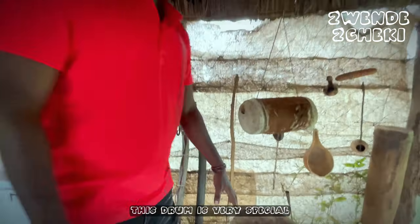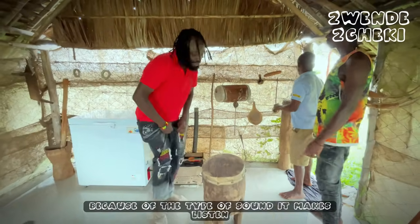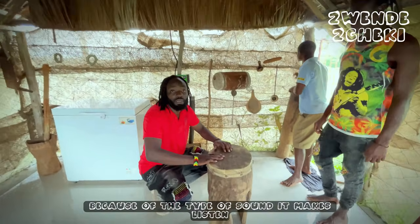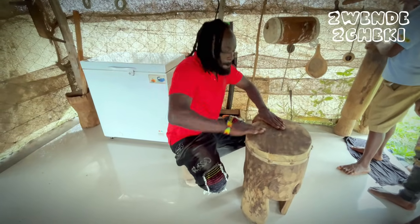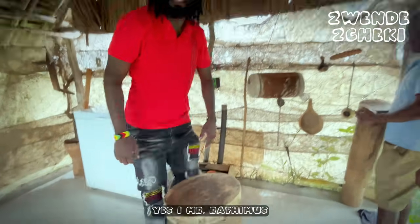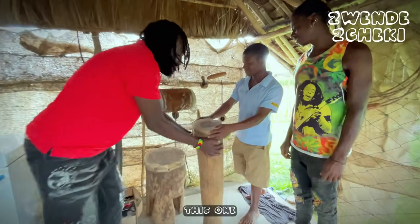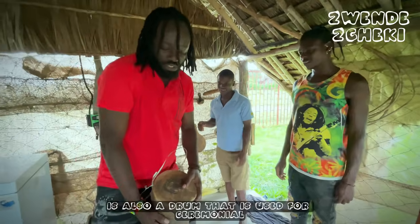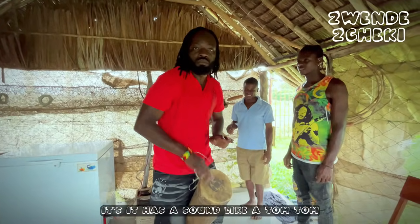This drum is very special. In our language, we call it boom boom boom because of the type of sound it makes. Listen, boom boom. This one is also a drum that is used for ceremonial occasions. It has a sound like a tom tom.